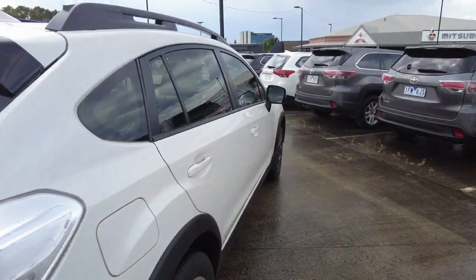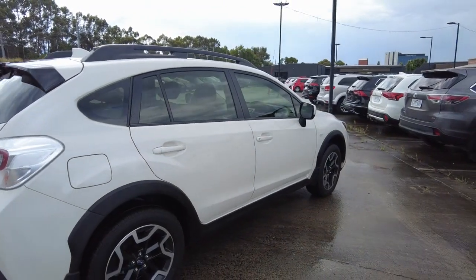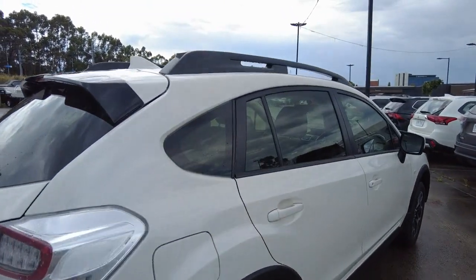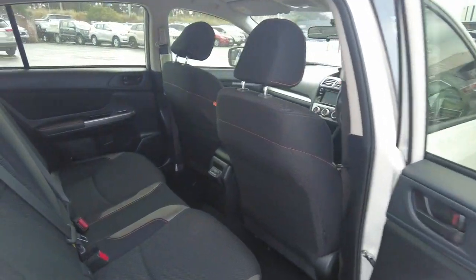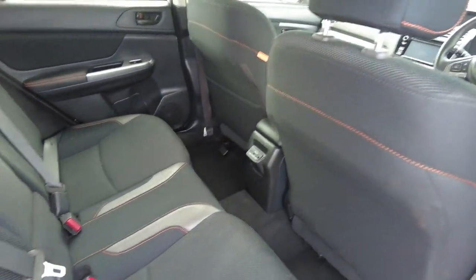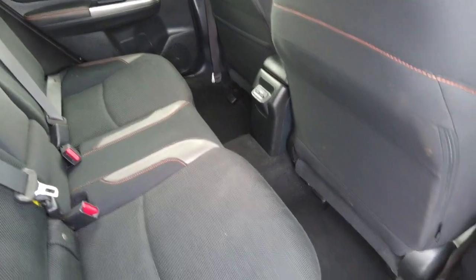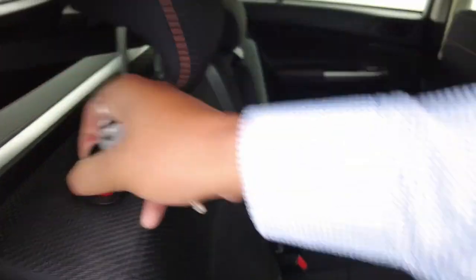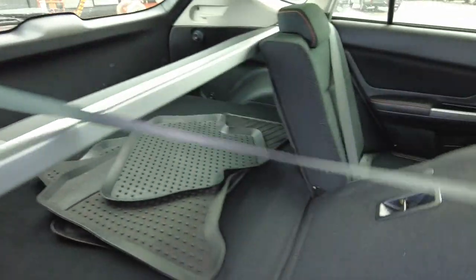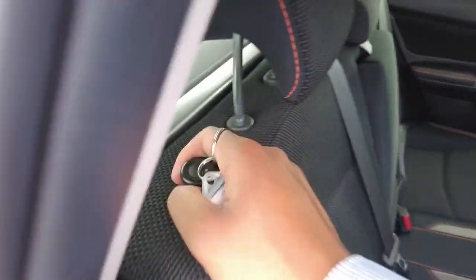Guys, last but not least, we'll swing around to the right side of the car. It definitely has a bit of a trail kind of look behind it. Bit of a mix between city and off-road. As you can see, in the right side the seats are all in good nick here too. These seats can actually go down. As you can see, just press that button.